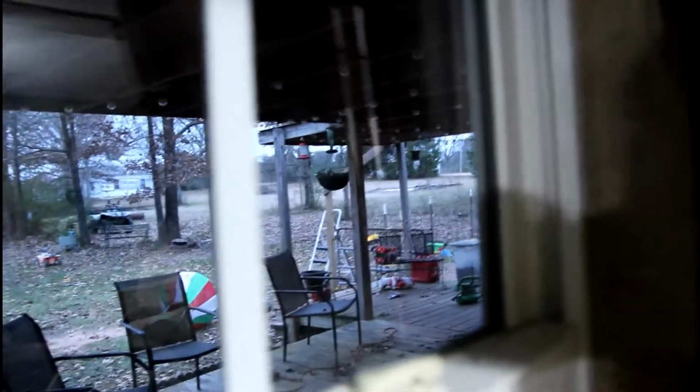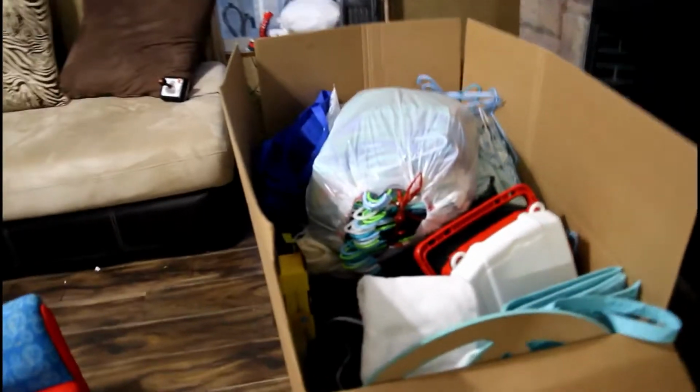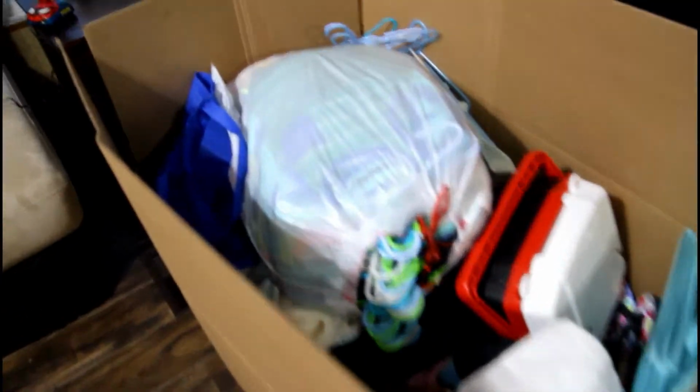We sold Bentley's trampoline, and I feel really bad. I feel like I'm selling his childhood. His swing set's gone, his truck. That's our boat box. That's pretty much it for now.